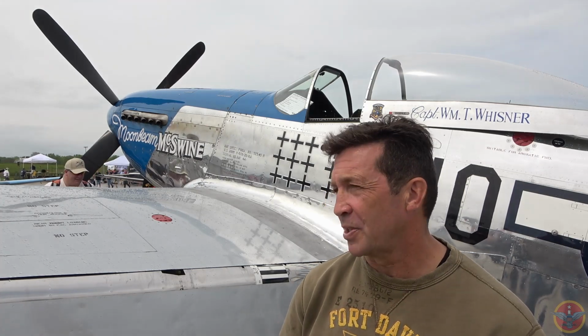And it has a high speed of about 440 knots, which is 505 miles an hour, so it's one of the fastest piston engine airplanes out there. It's relatively small, so it's very agile and maneuverable. And it's one of the most popular warbirds just because of the way it flies and handles.